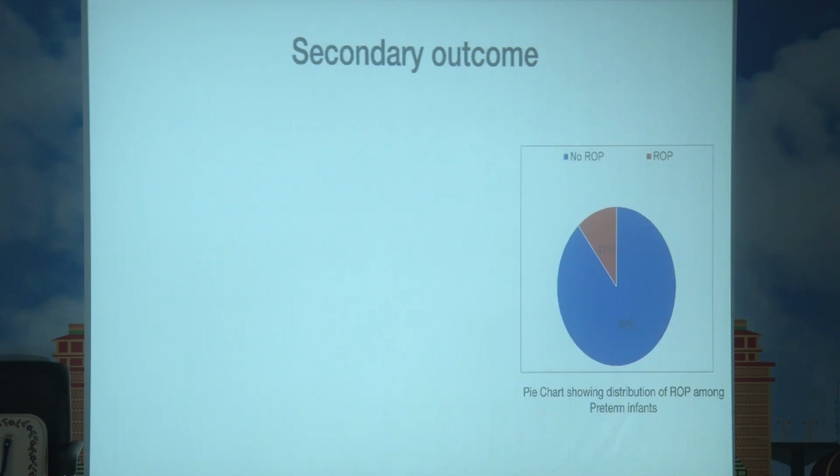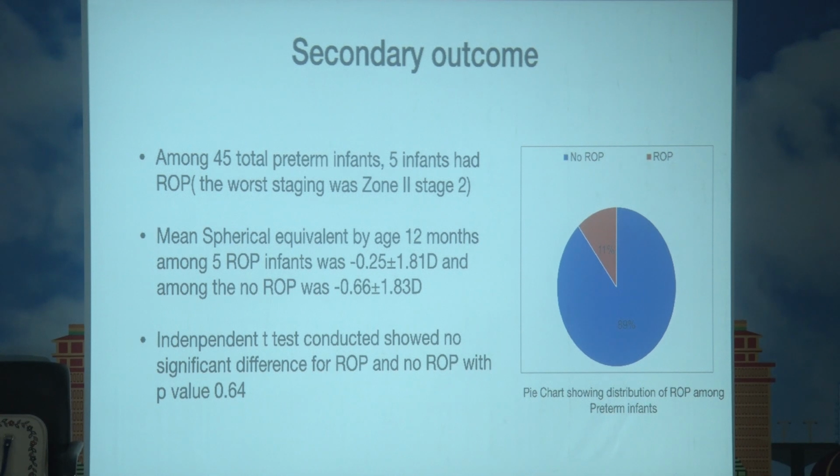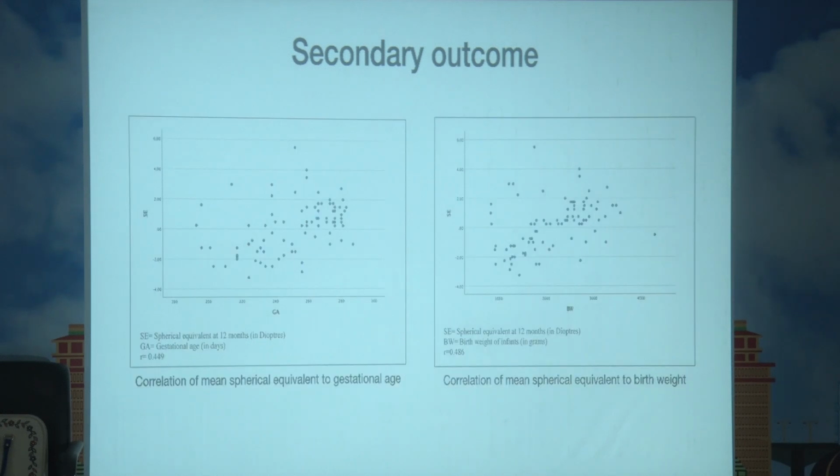Coming to the secondary outcome, this is the pie chart showing the distribution of ROP among preterm infants. Among 45 total preterm infants, 5 infants had ROP. The worst staging was zone 2, stage 2, and when an independent t-test was conducted, it showed no difference between the ROP and no ROP groups, with a p-value of 0.64 in our study. These are the plots showing the correlation between the mean spherical equivalent and the gestational age and the birth weight. Here we can see that the birth weight is strongly associated with the spherical equivalent, more than the gestational age.